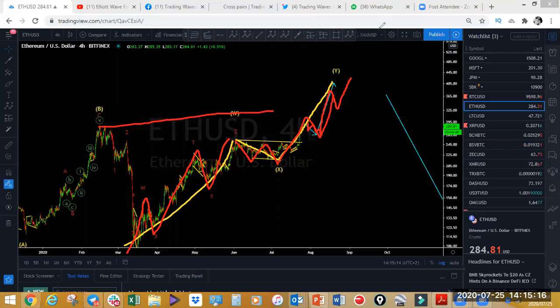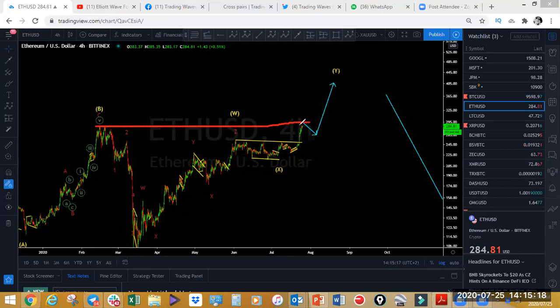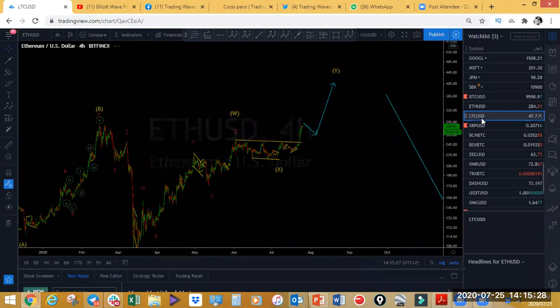It has already reached this level. We've already reached that level. Are we going to start pulling back? If we pull back here, that confirms that that structural level is going to be broken and we're going to make a new structure to the upside. So let's keep an eye on Ethereum.